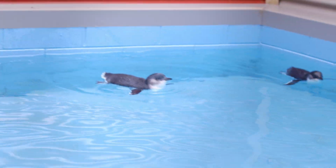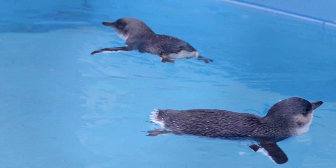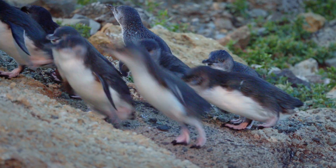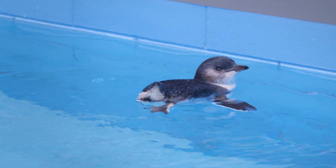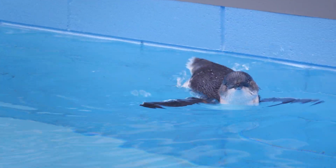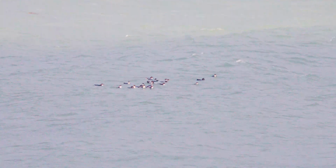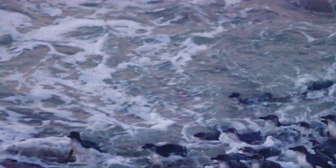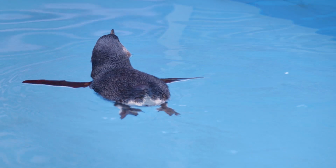How do these little guys communicate with each other? Well, tonight, when you're watching the penguins come home, if you listen out very carefully, you may be able to hear one of the ways that they communicate in the form of a contact call. In the evening, you'll see that they come together, they form these groups known as rafts, and they let off this sort of monosyllabic, quack-like call that helps them gather together and form those rafts. So that's one way they communicate out in the ocean.